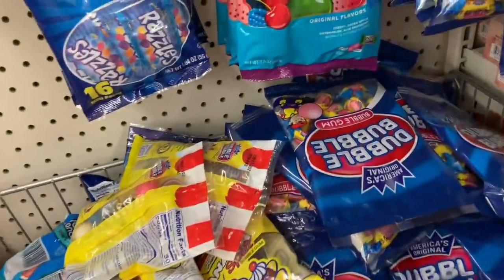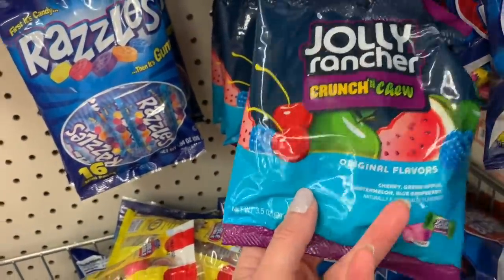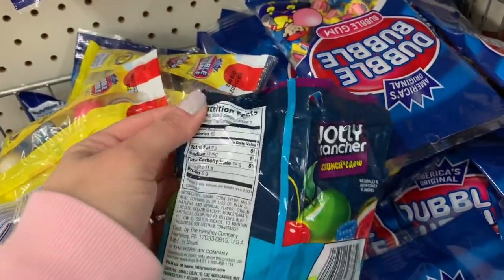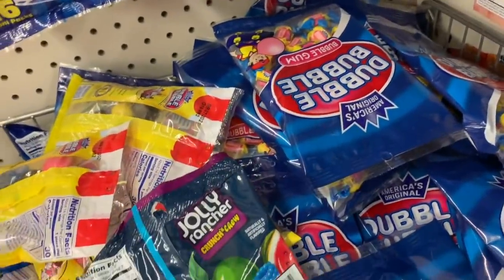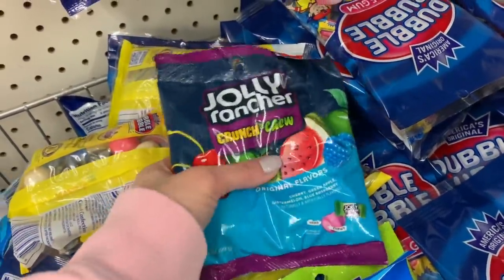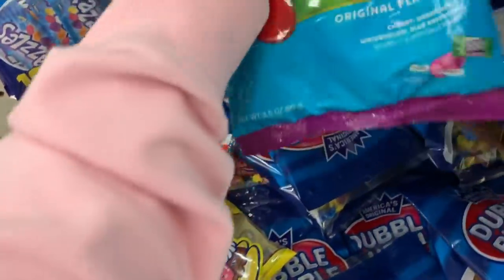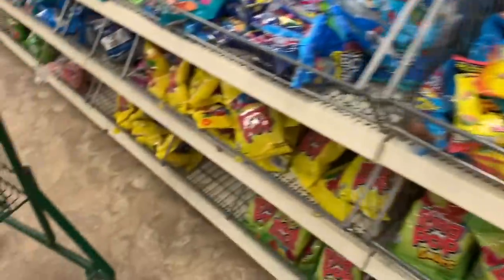What are these, you guys? Look, Crunch and Chew. Crunch and Chew Jolly Ranchers. I've never heard of those. These must be brand new. Crunch and Chew Jolly Ranchers. 60 calories for 3 pieces. 70 calories for 3 pieces here. Crunch and Chew. I kind of want to try them. But I don't think I'm gonna try them.